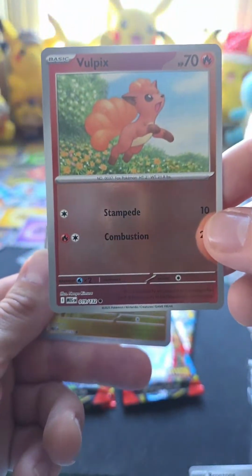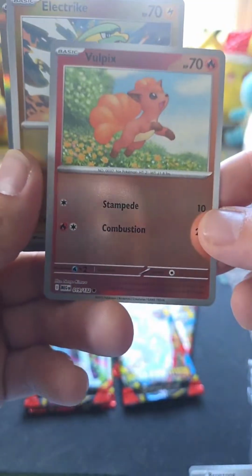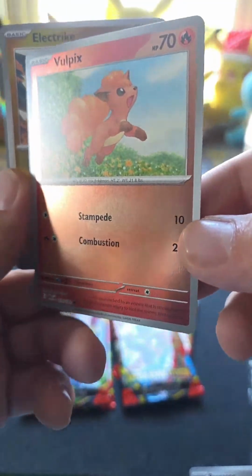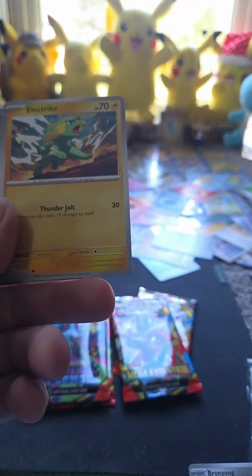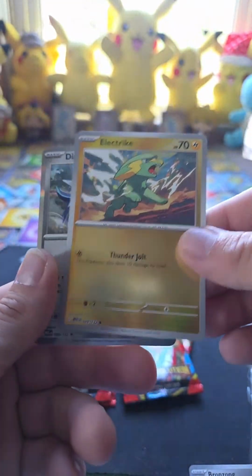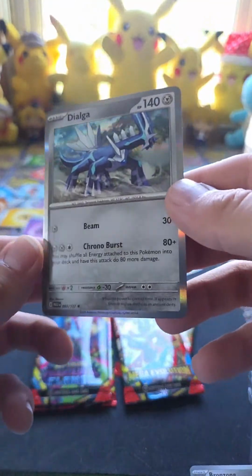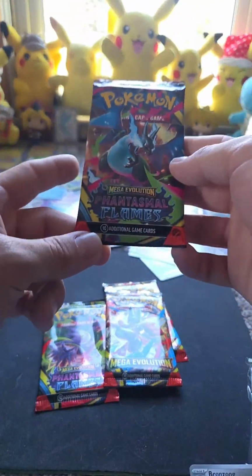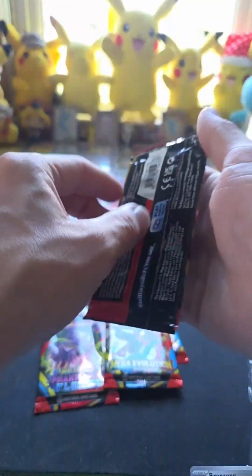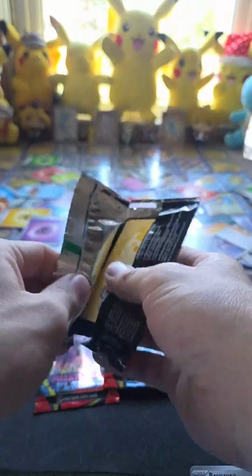Vulpix. Vulpix evolves into Ninetales. Very cool. We got an Electrite, which is cool. This is a cool evolution as well. Dialga. All right, Phantasmal Flames. Let's get it. There we go, I actually opened it correctly that time.